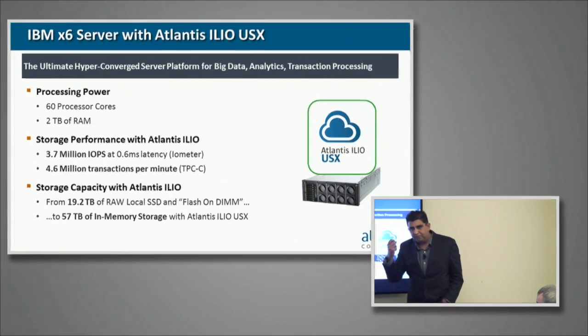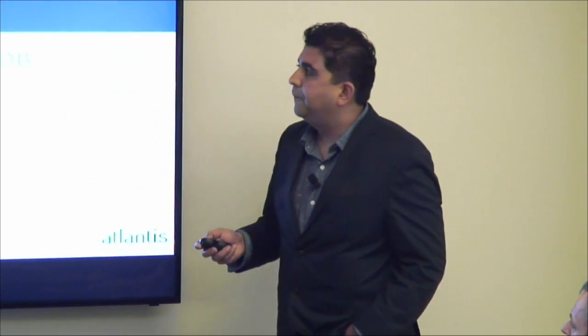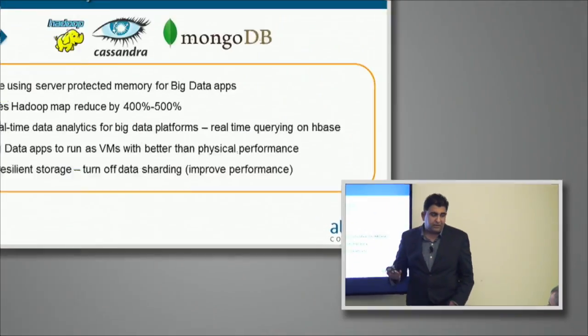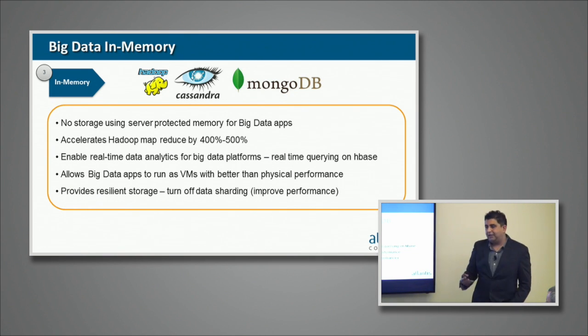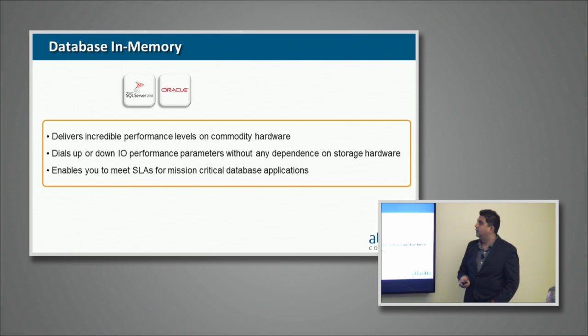And you need a storage strategy, a product, a technology that leverages that and allows you to build data centers on top of that. And USX really has been designed from the ground up for this particular world. So big data in memory is another very, very big use case for us. By using in-memory, you can essentially accelerate all these workloads. The big challenge in big data, for example, right now is to get to real-time analytics. And real-time analytics fundamentally is a function of how fast you can drive your storage. And we can actually power a fair amount of improvements, 400 to 500% type improvements for most of these workloads by running them in memory on top of this.